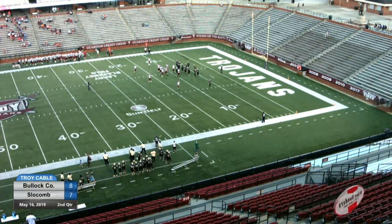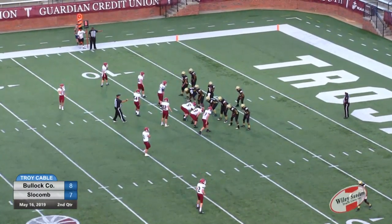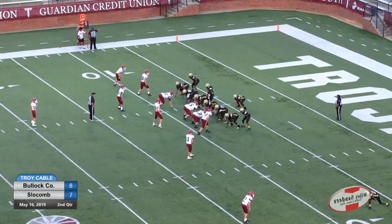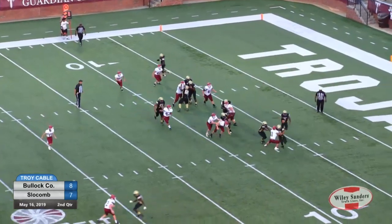Yeah, look what happened to Charles Simpson last night. About the same territory and snap over the head. Yeah. But as you can see, he is not in shotgun. He's right up under center, just to be safe. Little sweep play around the left side.